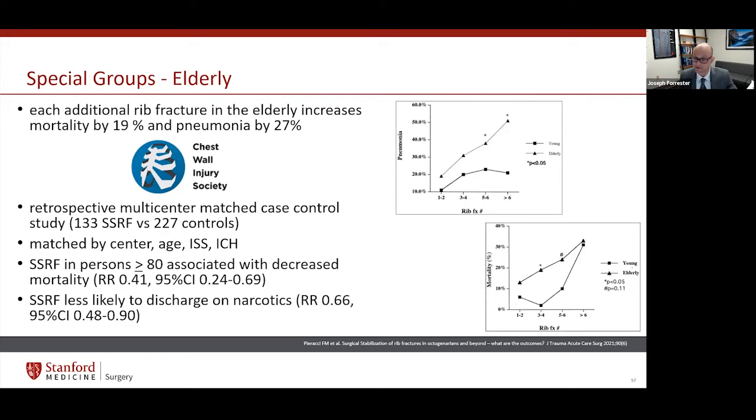But again, CWIS had a response. We retrospectively performed a multi-center matched case control study comparing patients 80 years of age or older undergoing SSRF to those who didn't. And sure enough, SSRF was associated with decreased mortality and lower narcotic consumption on discharge for this patient population. For me, this really drove home the point of being, quote, too frail to fail.